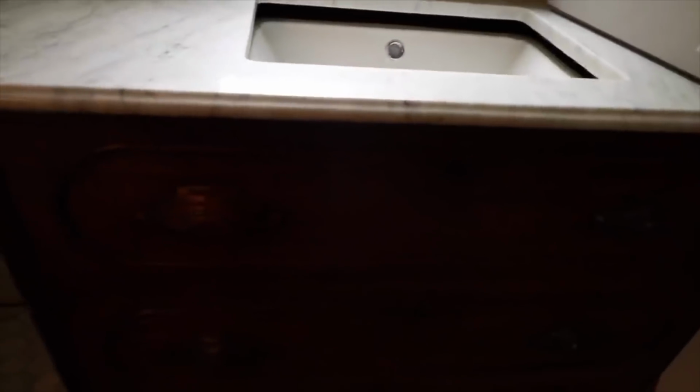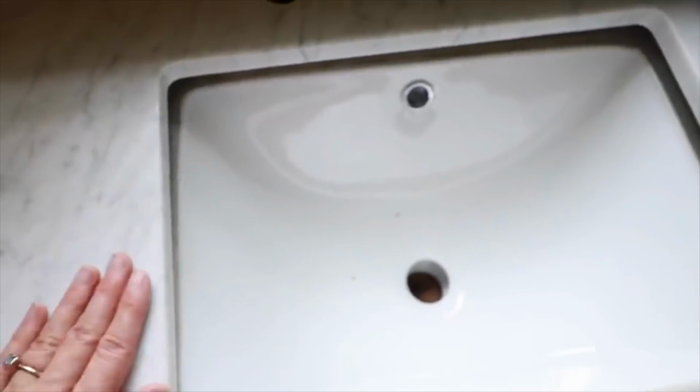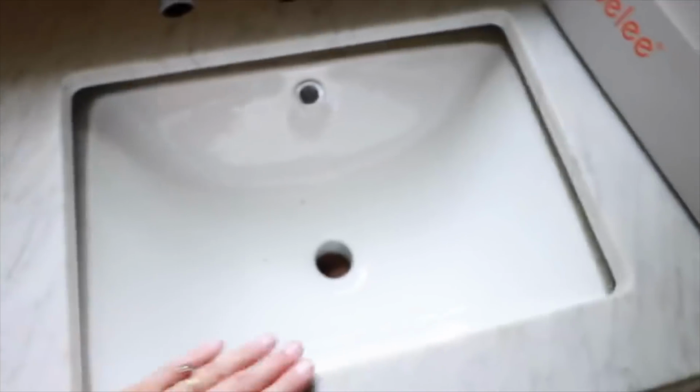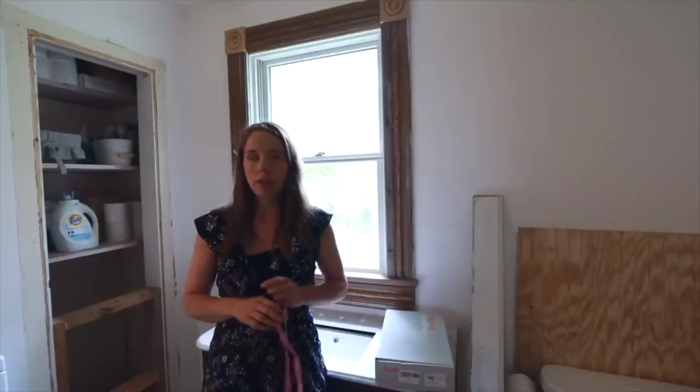Now we do have to modify this still to where the plumbing can go through it. And we need to make it to where this is just kind of a false front and not actually a drawer. And then the sink, of course, is gonna get mounted directly underneath. It won't be down like this, but I was just trying to get a visual after having it cut of how it looked. For this bathroom renovation, hopefully we'll be doing a reveal in like 3 or 4 weeks.